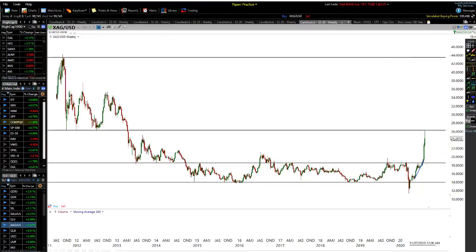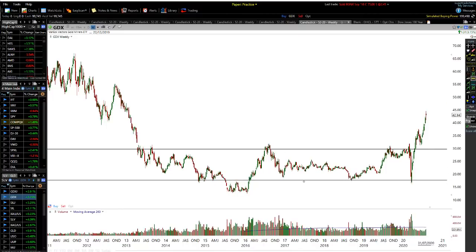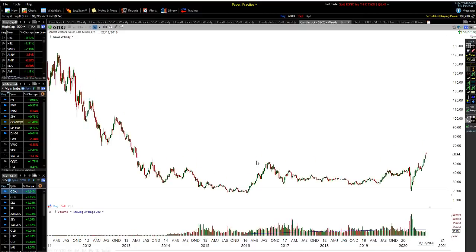And then also moving on through to the GDX and the GDXJ, I'll just look at the long-term pictures here. Same for the GDX as I was saying for silver. We have just started to break out of this massive sideways range. We had a little bit of a false breakout to the downside, but this was the channel. And now we're just breaking to the upside. Overall, we're going for a big move. So I see all-time new highs coming for the GDX and also the GDXJ.